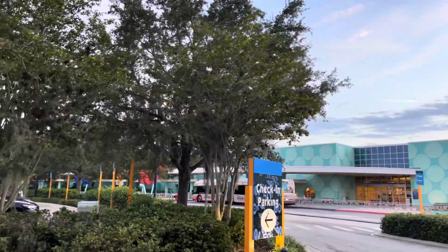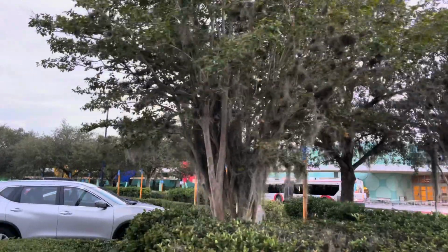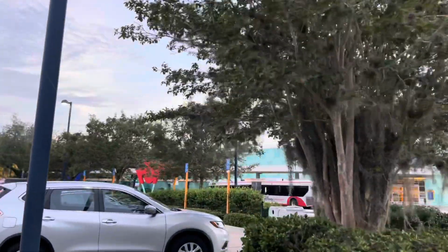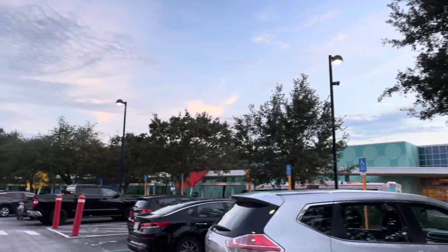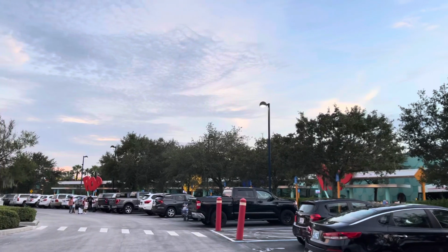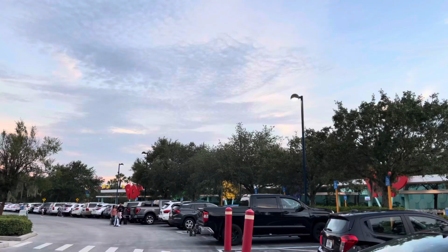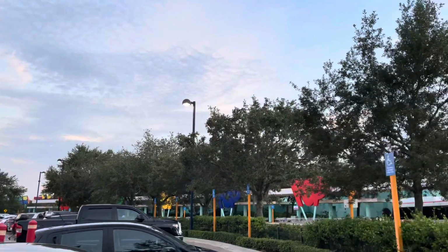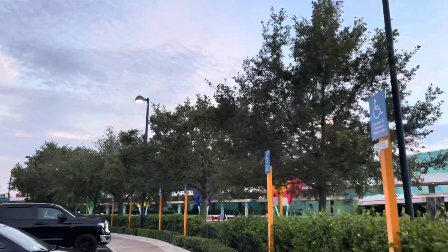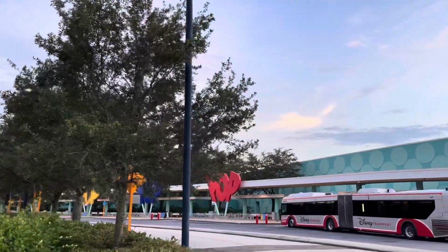And then I'm in the parking lot right now, but right where that bus is, is an entrance for Classic Hall. And then over there, all of those pops that you see through the trees is where you're going to get picked up by the buses to go to wherever on property you want to go, whether it's Magic Kingdom or Epcot, Hollywood Studios, Disney Springs, Animal Kingdom, Blizzard Beach. All of those can be reached right from there.